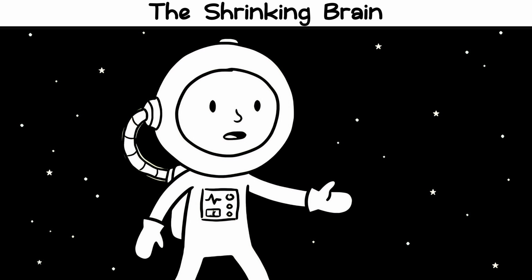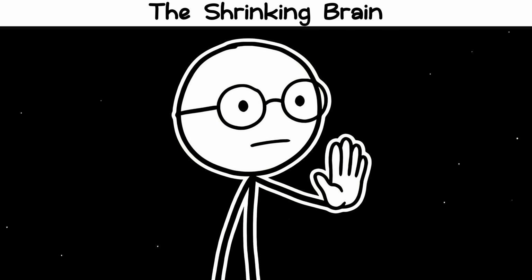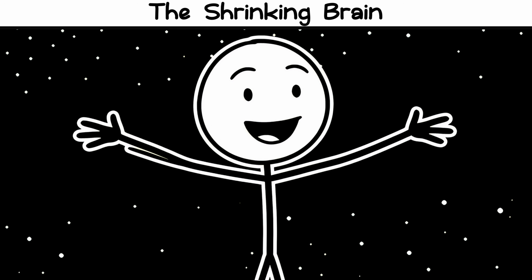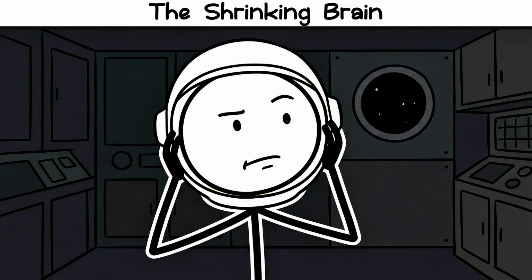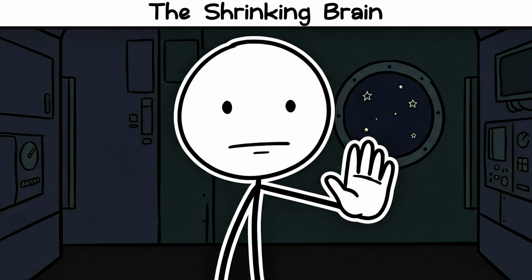Number 9, the shrinking brain. An astronaut returning from 6 months in orbit does not come home the same person who left. The change is physical, measurable, and partially permanent. Gravity does more than keep you on the ground. It organizes your body. When it disappears, the fluids inside you redistribute upward. Astronauts in orbit describe a constant pressure in their heads, like hanging upside down that never stops. A sensation that does not fade over the entire mission.